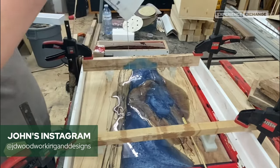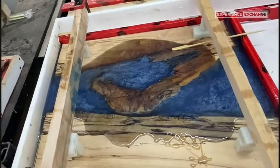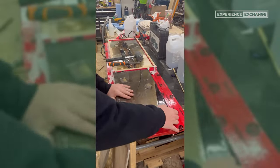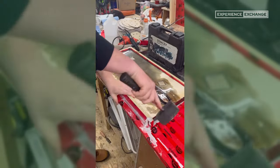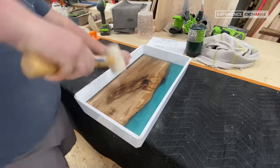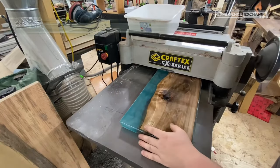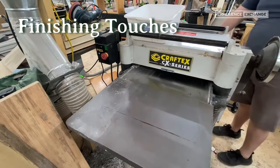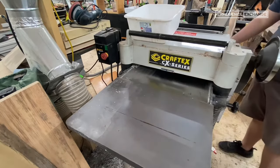Once I do the pour, it takes about 4 days for the resin to completely cure. Once it's cured, pop it out of the form, and I'm just able to use a rubber mallet on the sides to pop it out. Once it's out of the form, it's ready for the next board if I wanted to. Once it's cured, I replane it, plane both sides again, get any excess epoxy off the top and the bottom.